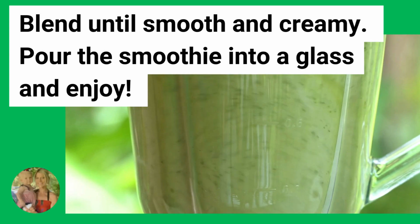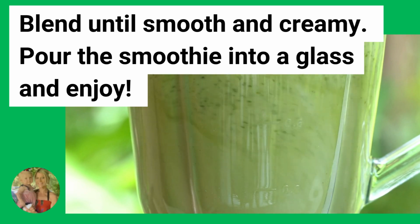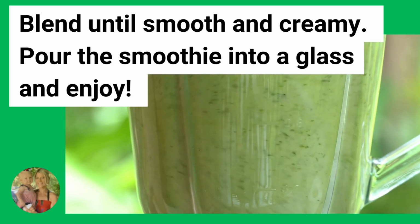Once you have all your ingredients in the blender, go ahead and blend it until it's smooth and creamy. Everybody likes a different consistency. Pour your smoothie into a glass and enjoy.